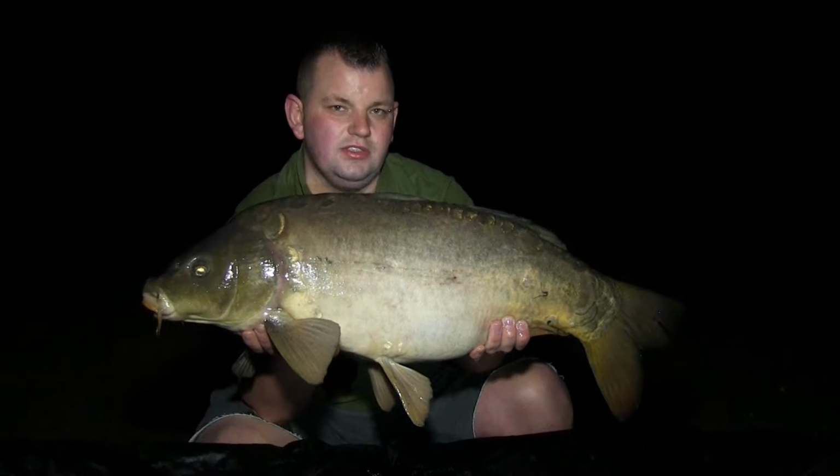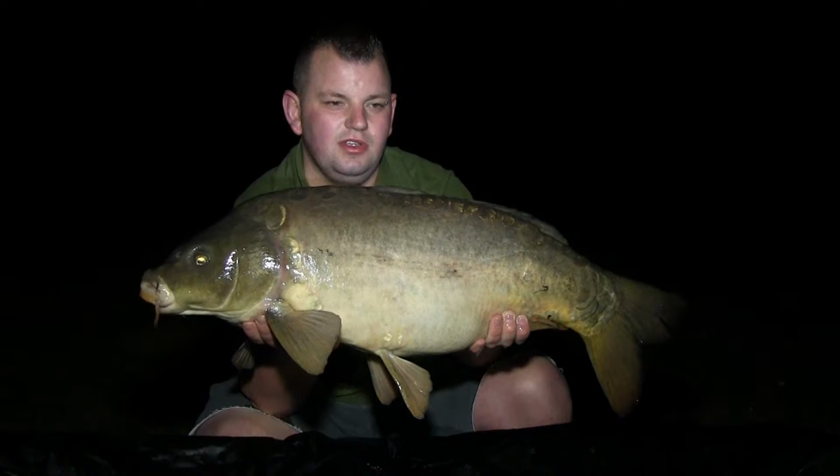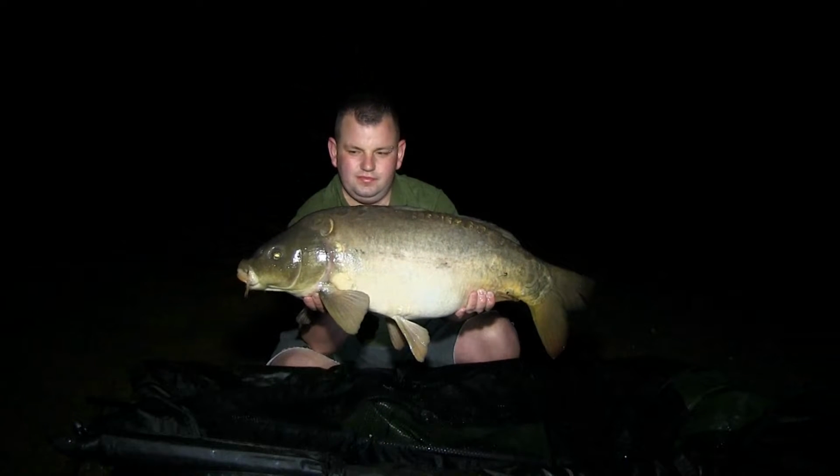Yeah, together. I was playing this and Alex's rod ripped off. The amount of sessions we've done, we've never actually played a fish at the same time. So it's all good fun. Right, let's get her back, and hopefully see if we can land mine.